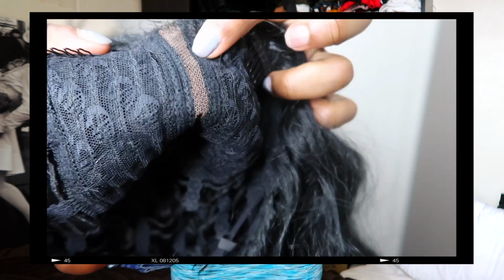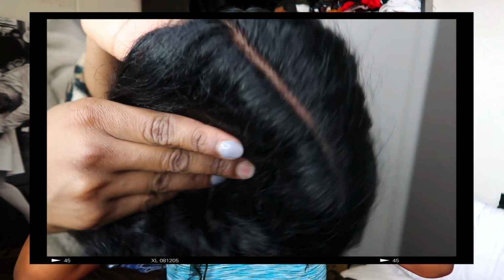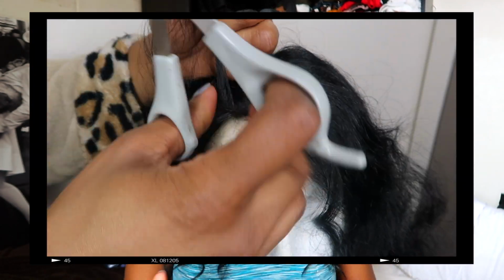Another con I had, which no one really explained: closures normally come from here to here. This closure, however, is from here to here. This is all you have for a closure. So when I tried to make baby hairs right here, that's a dub. You ain't doing that. That ain't happening. No, none of that was happening. You guys could see, I'll show you when I styled it. I tried to make baby hairs and it just wasn't working.